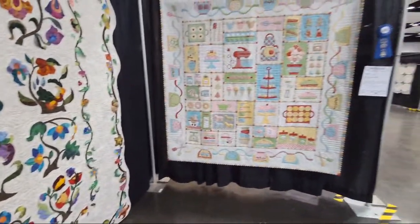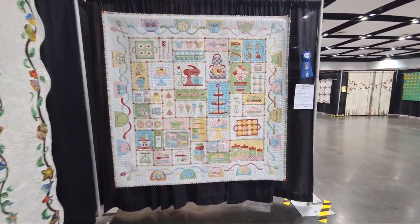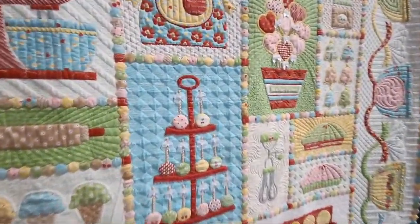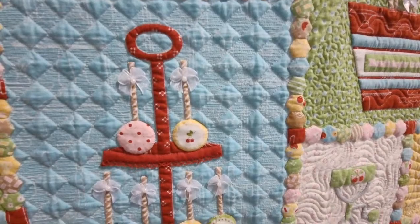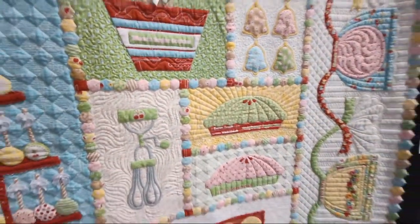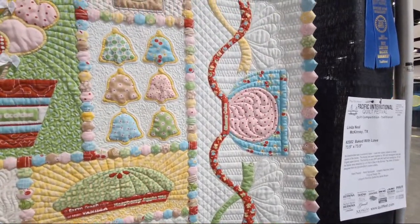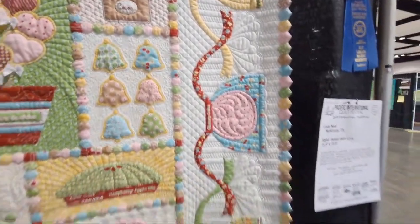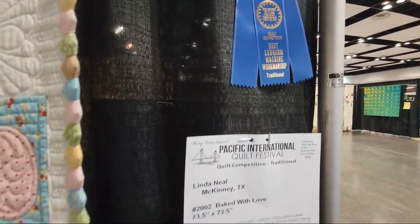Ooh. Oh, look at this. Oh, this one has a ribbon. Wow. Look at all the little tiny, I don't know if these are appliques. Looks like she did bigger and then just binding. Wow, this is insane. I'm just going to go around some of the little parts slowly, because this is called Bake with Love, and this is best long arm machine workmanship.